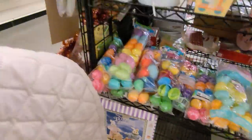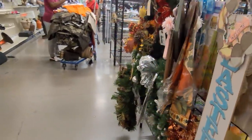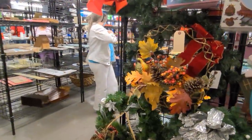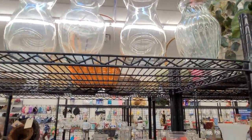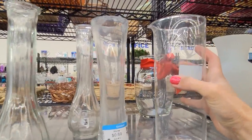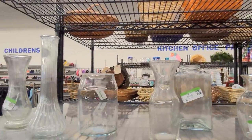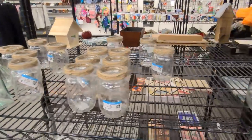Let's pop round the corner here into the Christmas aisle. More wreaths on this end cap. These are Christmas though. Oh, this aisle looks a bit busy. Here we are in the vases, and lots of clear as usual. This has a little bird on it. I thought it might be Grey Goose, but it's really, really thin and lightweight. We'll leave that. Lots of centerpiece little vases there.